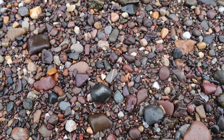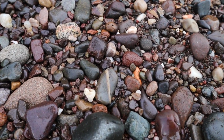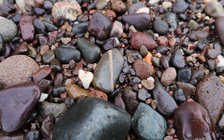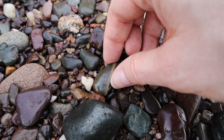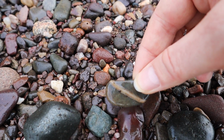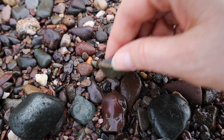Well, that's cool. Nice wee wishing stone there. I think I'll have a second go at that wish. But there's something else here that's really stunning. Actually, that's a very cool wishing stone. I think we might actually take that one away with us.